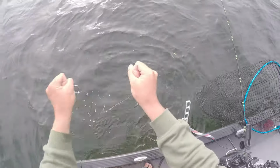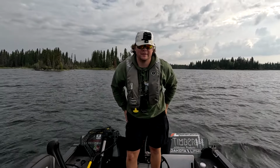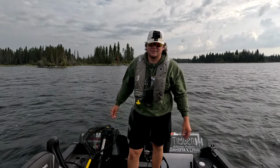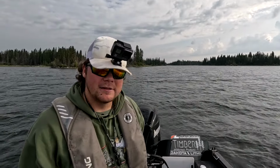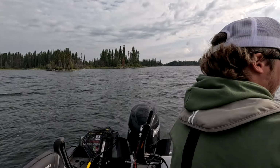Just gorgeous. So if you're looking to do some pike fishing, walleye fishing, or lake trout fishing, you better come up here to Viking Lodge, because this is kind of ridiculous. Pike are definitely slept on out here. I can't believe I spent all summer barely fishing for them.